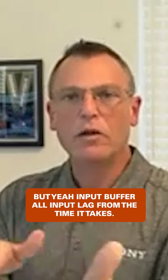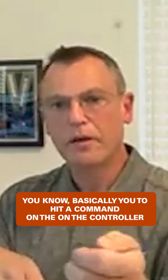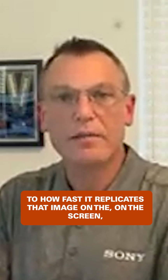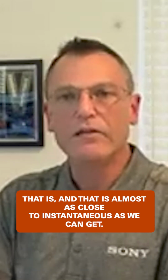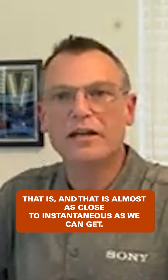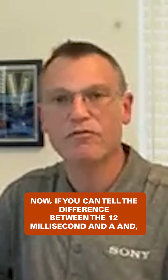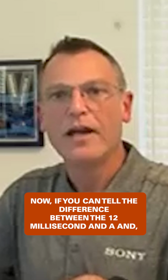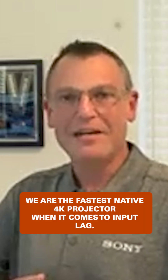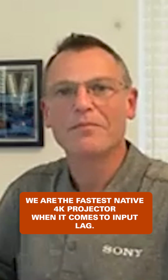Overall input lag is the time it takes from you hitting a command on the controller to how fast it replicates that image on the screen. At 12 milliseconds, that is almost as close to instantaneous as we can get. Now, if you can tell the difference between 12 milliseconds and 10 milliseconds, more power to you. But we are the fastest native 4K projector when it comes to input lag.